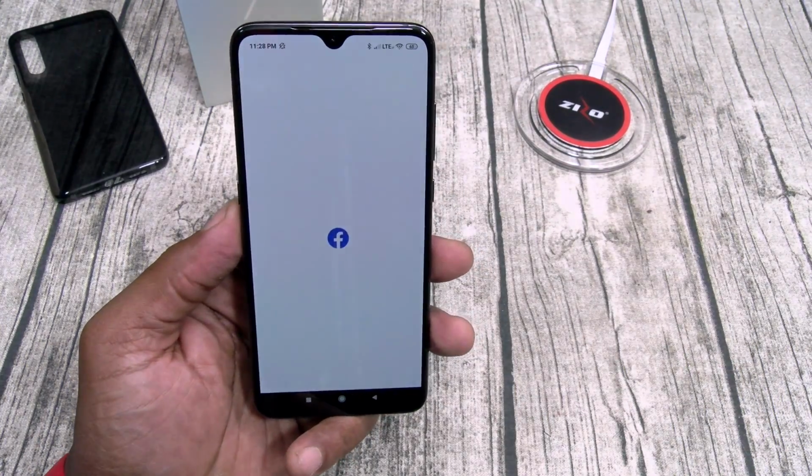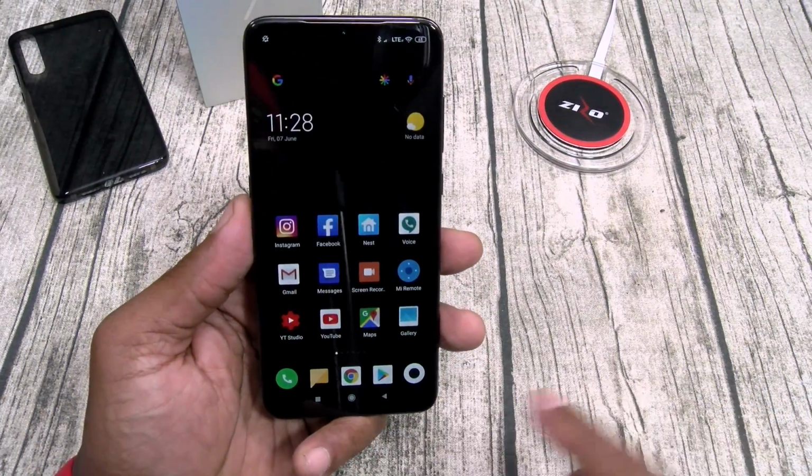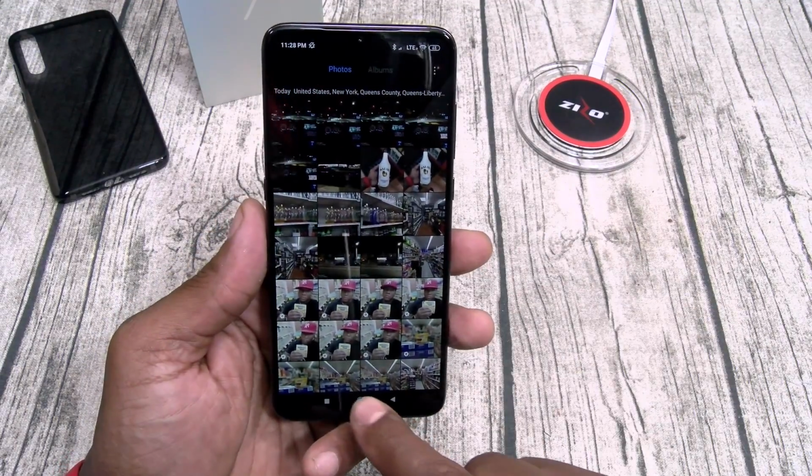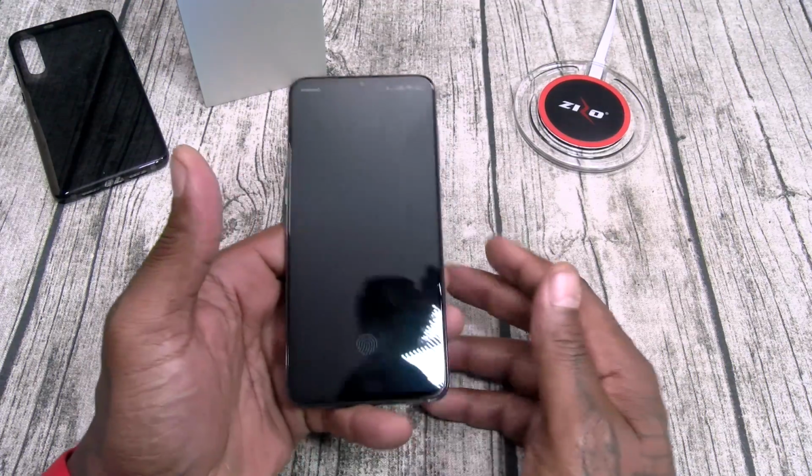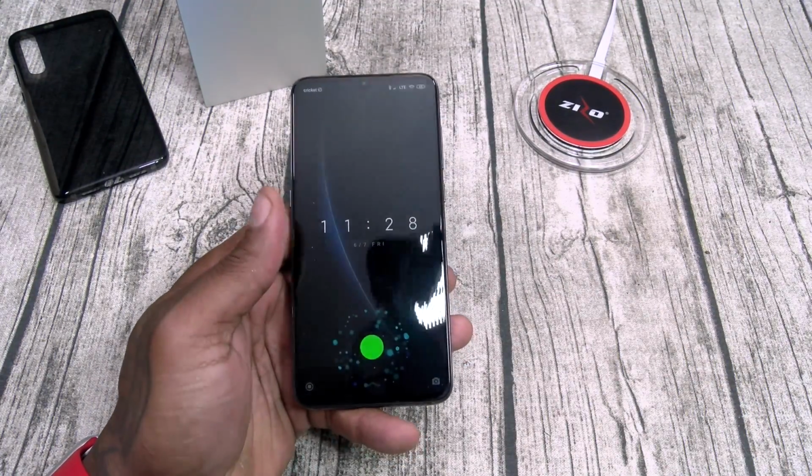Let's open up Facebook. There's my Facebook. And let's go to gallery. All of the pictures that I took. Now, I'm going to lock it back, and I'm going to open it with my left hand, also known as my thought print.